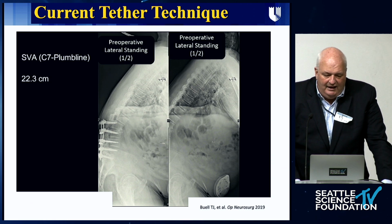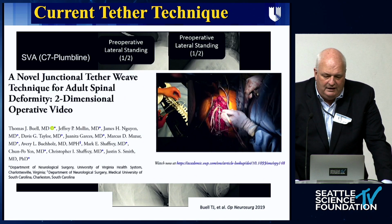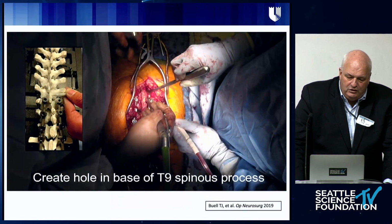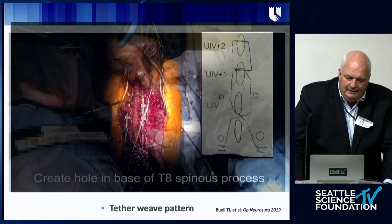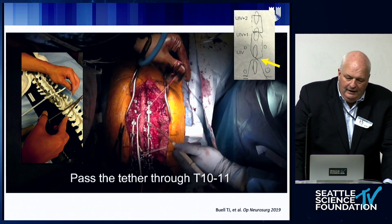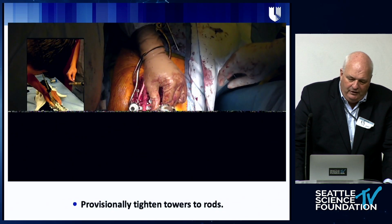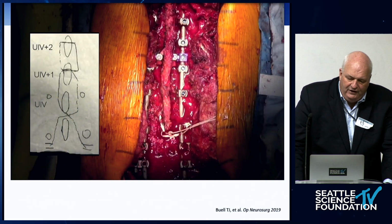This is one of my cases, a severe sagittally imbalanced patient, and I just put in the talk the high points rather than having a 20-minute video. It shows that I stopped at T11, I put a hole in the base of the T9 spinous process, then I put one in T8, and then I weaved it back and forth through this area. And this just shows me weaving, and you can actually see how it's done. You can see on the model, and weave it back the other direction, and then putting it to tensioning towers, and then eventually tensioning this to 50 newtons.